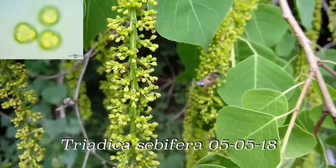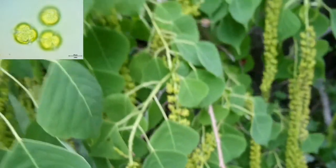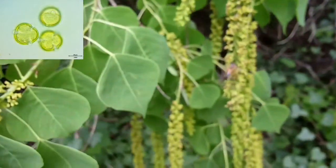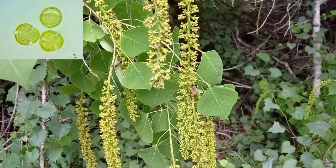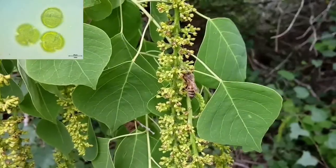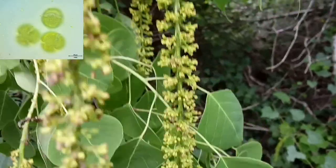The infamous tallow tree, popcorn tree. Some people love it, some people hate it. Supposedly it's really great for the bees, but I've had difficulty finding them on the tree. But through examining some honey, about 40% of the pollen in one batch appears to be from this tree.